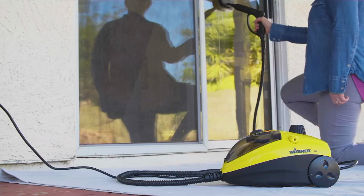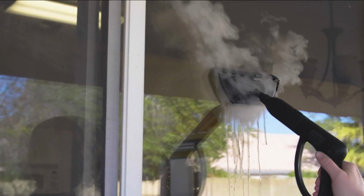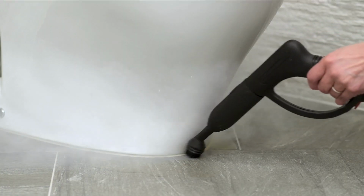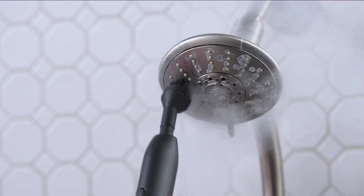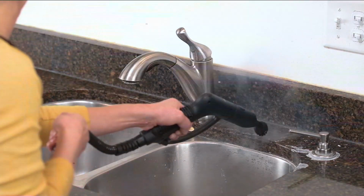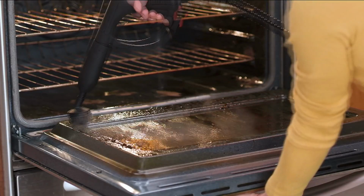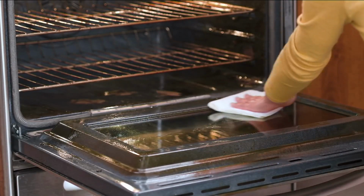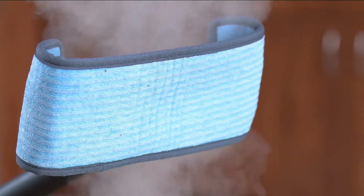About the Wagner. It is a multi-purpose power steamer. We're just showing you, if you have patio sliding glass windows, any type of windows for that matter, even in the most difficult areas in the grout, if you get the mold in your shower head where you have the hard water, calcium buildup, in between those little cracks in the shower, stove top, for the stoves, for your clothes, wallpaper remover. We can go on and on, but guess what? You get everything. You get every attachment that stores inside the Wagner.